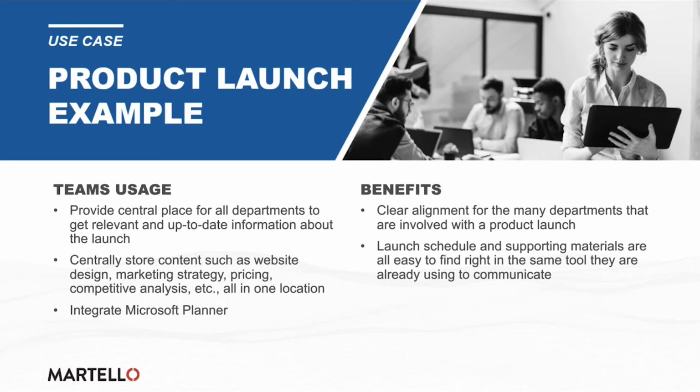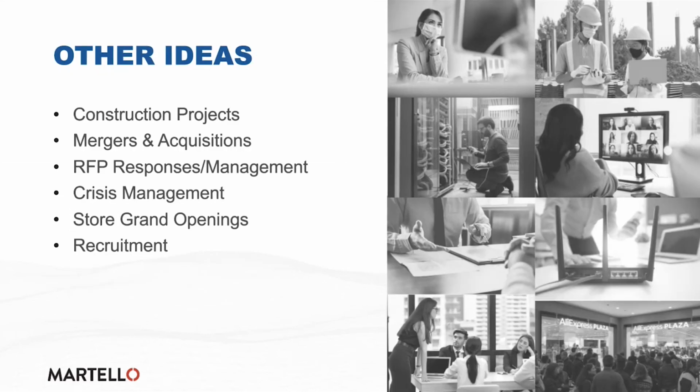It's all available right within Teams. And the schedule, all the supporting materials, really easy to find and really easy to stay in touch. Those are just a handful of examples. There's many different other examples of Teams driving forward optimizations with business processes and workflows, ranging from construction to M&A activities. I mentioned store grand openings, alignment around recruitment if we're trying to hire some new people into our companies. A lot of different ways that we can leverage Teams.